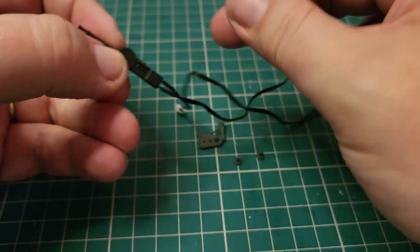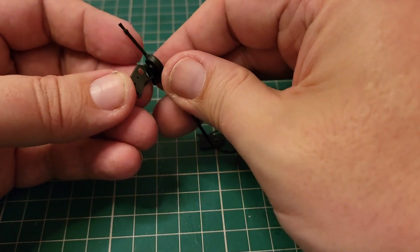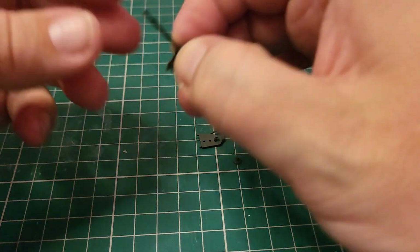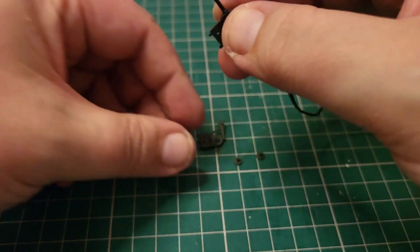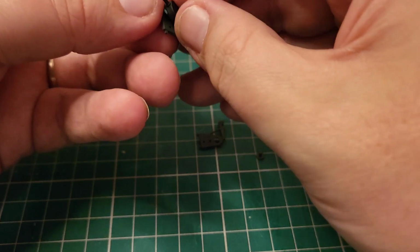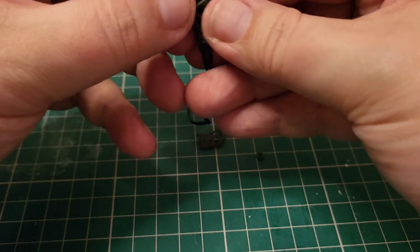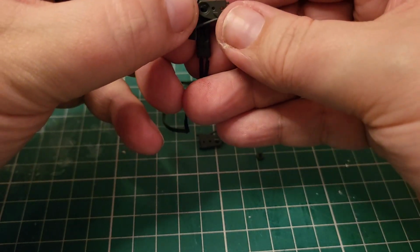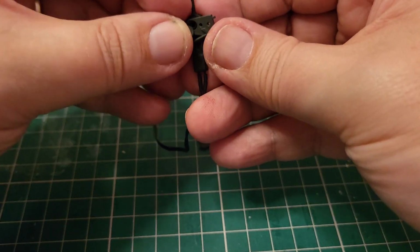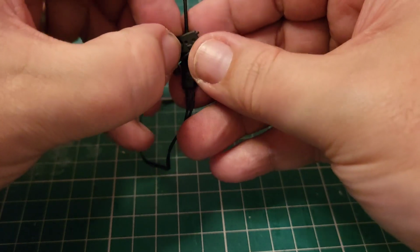Probably be easier to see these one at a time, I reckon. Right, let's try that again. Put one on first. And we're going to hold this all together with a pin. So there are pins that go in either side. So we've got this pin here. Let's turn this around. So this pin is going to hold this in, so they say. Can't see it myself, but let's have a look.